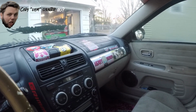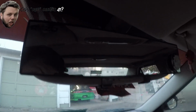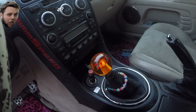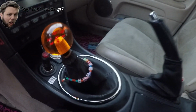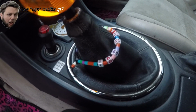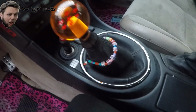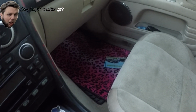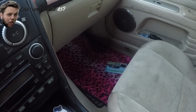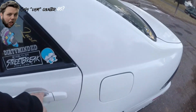A lot of nerd stuff going on in here. Got everything hanging around. Bunch of anime stuff everywhere because I'm a nerd. My amazing daughter made me this really rad little bracelet that I always keep on my shifter just to remind me of, you know, there's actually something worth living for besides putting your car into a wall. These sweet little pink cheetah floor mats.